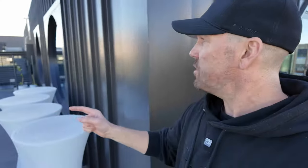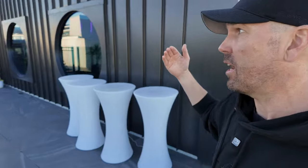This is awesome. Wow-wee. This is actually the opposite side of Mr. Brightside. So we're facing more east, whereas Brightside's facing west. And that's the great thing about that balcony, it gets the last of the sun.